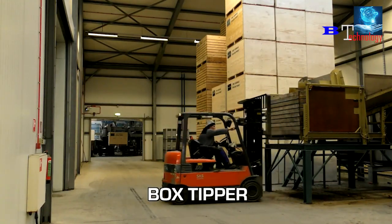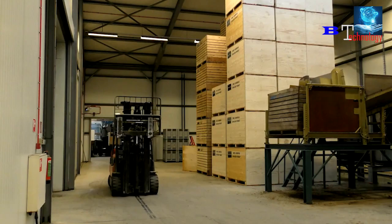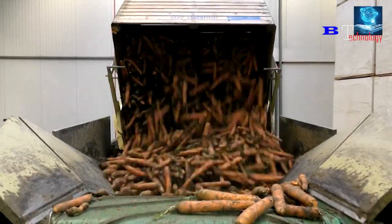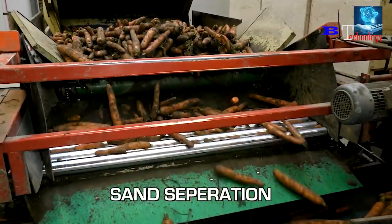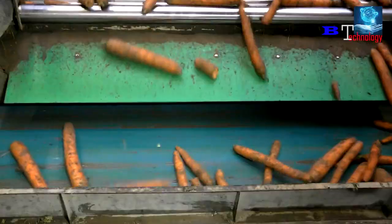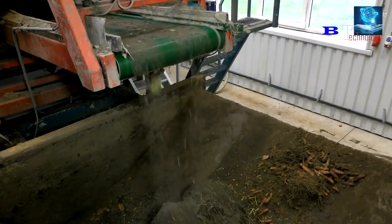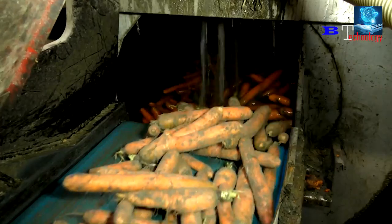After the carrots are brought to the plant, the first step is sorting. Fresh carrots are placed on the conveyor system and passed through automatic sorting machines. Carrots that do not meet the required size and quality standards are removed, ensuring that only the best carrots proceed to the next stages of processing.